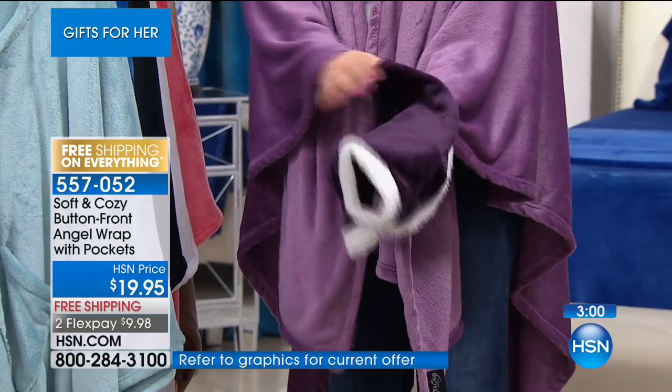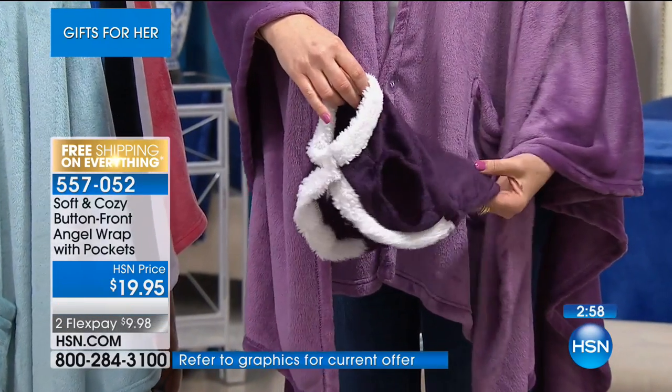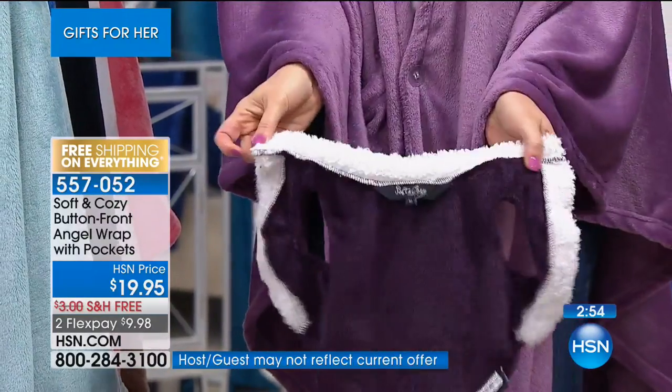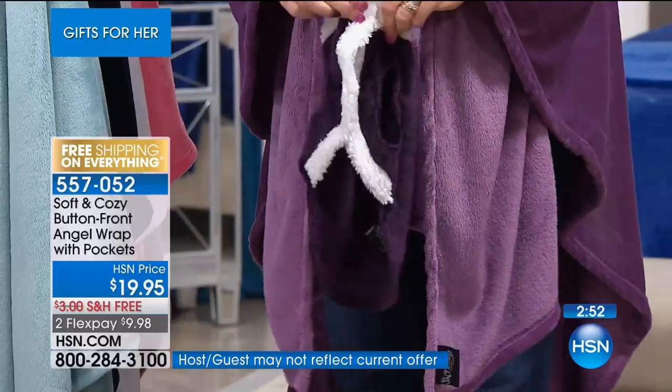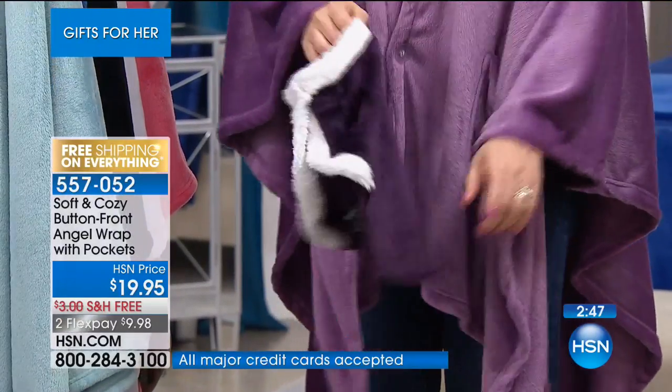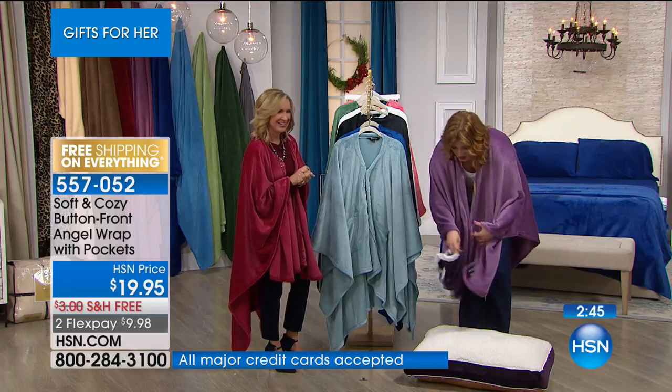This is the angel wrap for your fur babies. It's like a little jacket. Remember, it's got the hook and loop closure. And this one is Sherpa lined. So you can be walking in your angel wrap with your fur baby in their angel wrap. And then they have the fur bed, so you can have both.